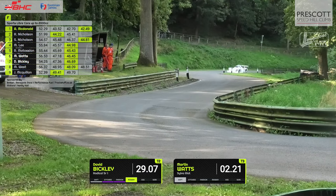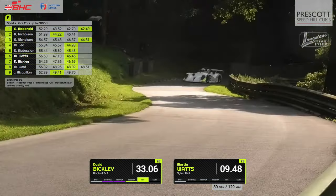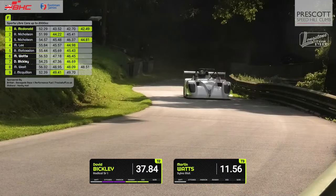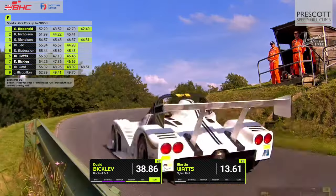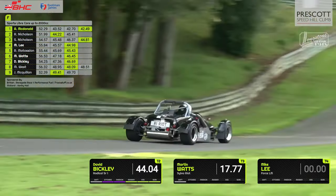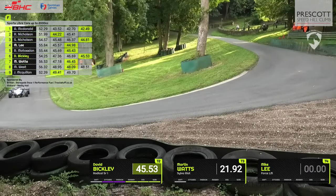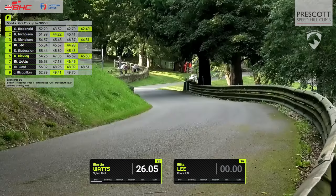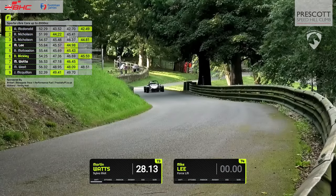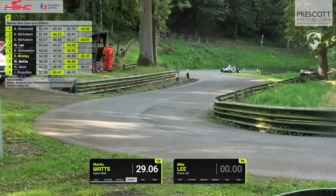You could hear he's definitely using all the revs on that car. But David Bickley is quickly following him in this Radical SR1 Sport. This is running a Hayabusa bike engine at the back, already through Semicircle. This is almost like a Le Mans prototype. He can carry a lot of speed through the corners, 45.53 for David Bickley. Martin Watts in the silver ride definitely makes a ride on the hill. A 1000cc bike engine at the back of this car.